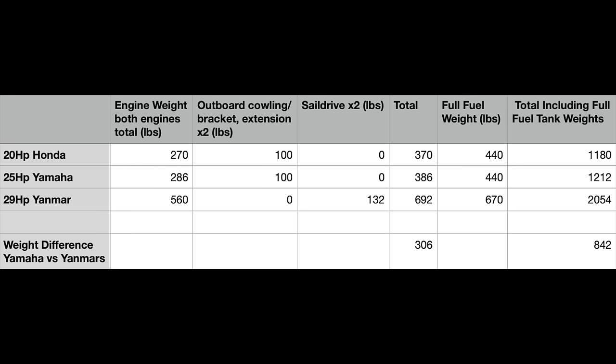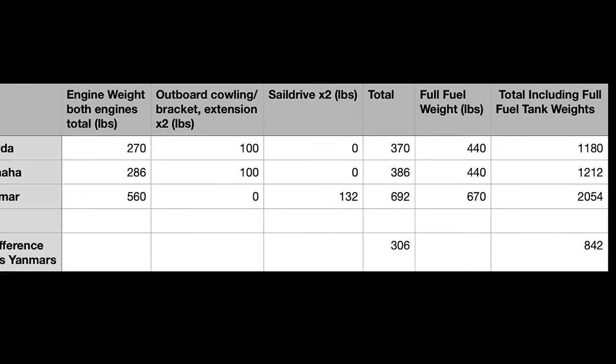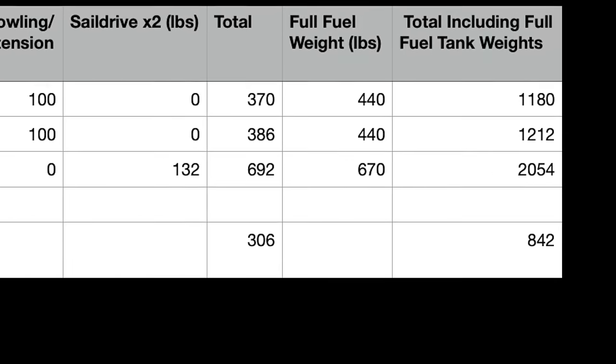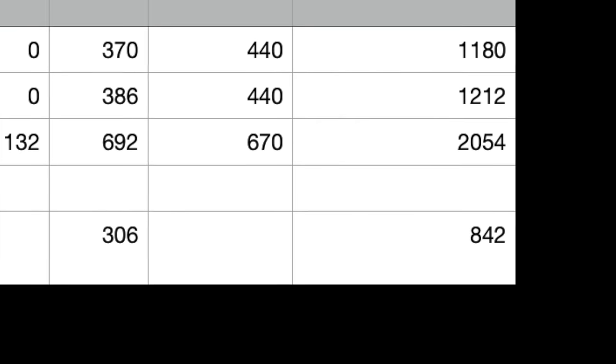Next topic: weight, sailing efficiency, and drag. This is where the outboards win, hands down. The outboard options and their components weigh roughly 300 pounds lighter compared to the diesel options and their components. Now, if you take full fuel tanks into consideration, the outboard options with their components plus full fuel tanks weigh almost 850 pounds lighter than the diesel options and their components with full fuel tanks. Which is a big difference.